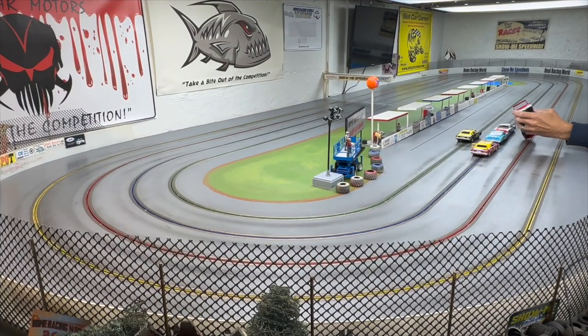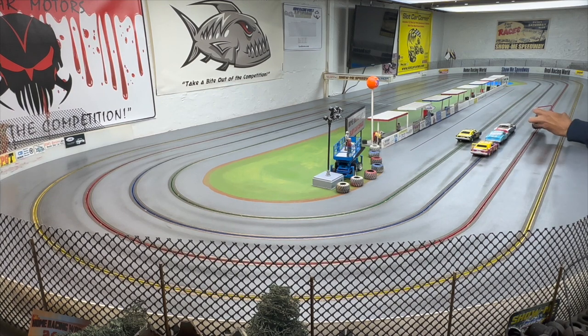So I'll start with this car here. This car here is a box stock car. I just took it out of the box, brand new. And, there you have it. It has a lot of chatter. Not much grip. They still run, though.